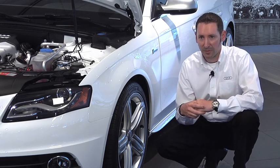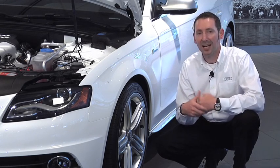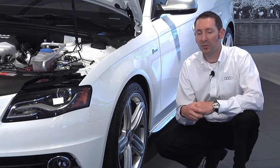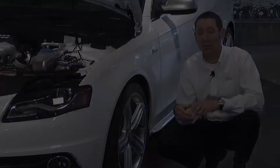Next up, we have Quattro, standard equipment on the S4 and available on the A4. One of the greatest benefits of Quattro, people normally think about it in reference to snow. However, Quattro works exceptionally well in the wet and even better in the dry. In fact, I would say it's the only all-wheel drive system that will give you more grip in dry weather because it puts the power to the wheels that can use it most.